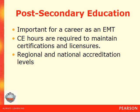But in order to maintain your license in a certain state, you have to have continuing education, or CEU units. And in Georgia, you have to have 40 hours of approved continuing education every 2 years, in addition to CPR and ACLS if you're a paramedic.